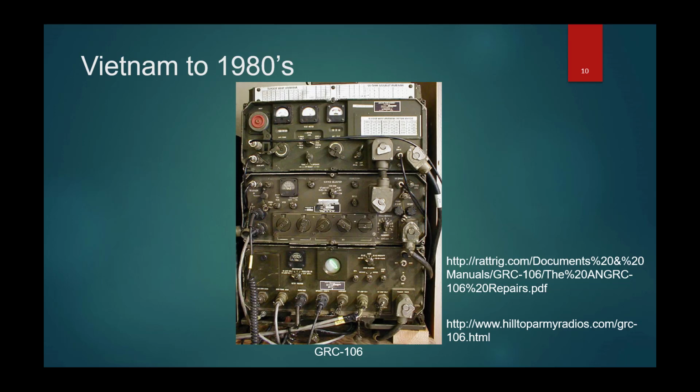Now, this set is not light. It's 120 pounds for the basic set. What will blow your mind is that the GRC-19 is actually 260 pounds. So they're getting better. This particular set was produced by General Dynamics.